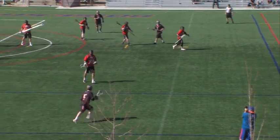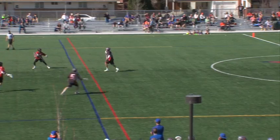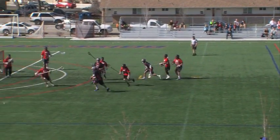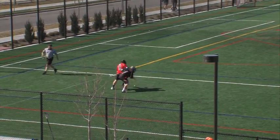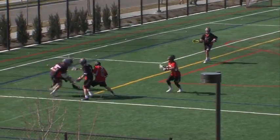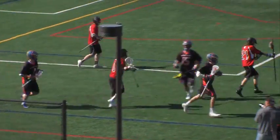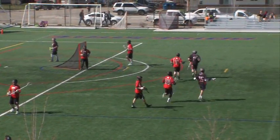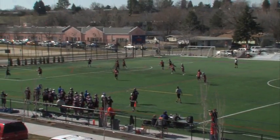Number 5 with possession of the ball. He's going to be moving it back around towards the middle of the field. We got a push up here from number 25. He's going to push towards the net, and he's going to miss on an errant pass. We've got a little bit of a fight here for the ball, and number 1 is trying to get it for Boise State, and that ball is going to remain in Boise State possession, as we have number 15 getting the ball on the near side.